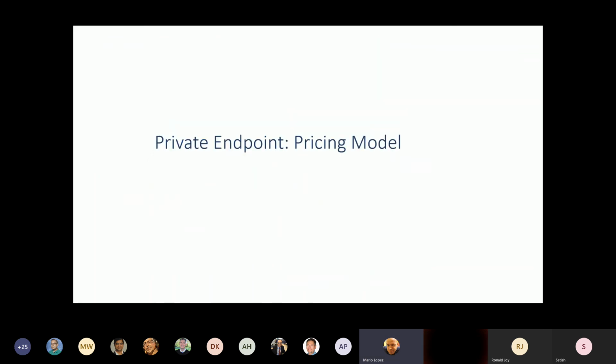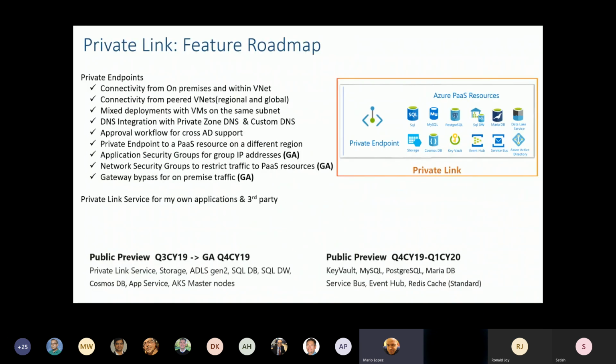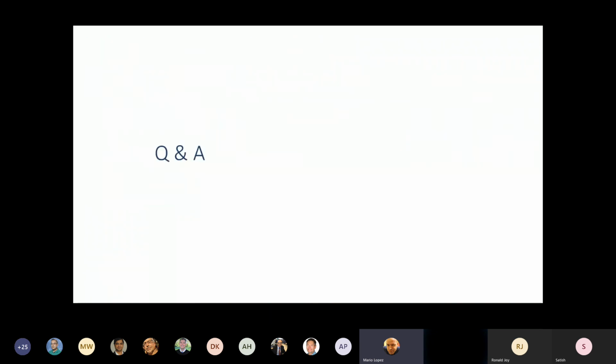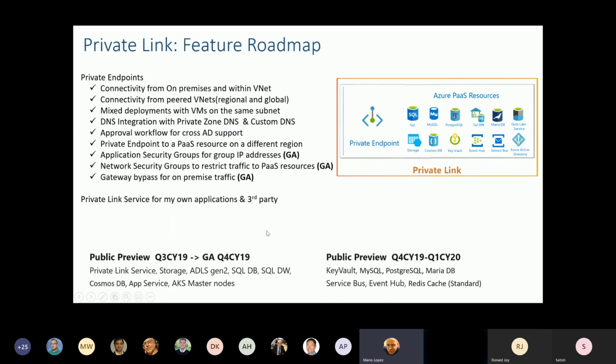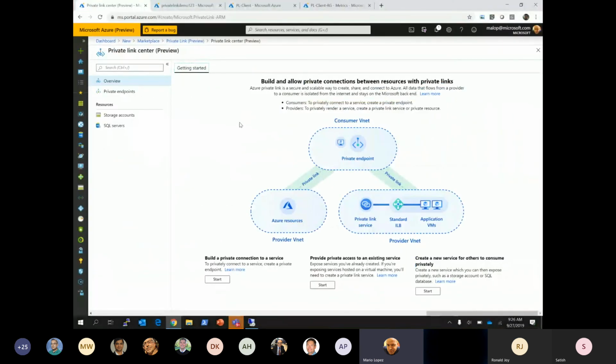Okay, I'm going to go to a demo quickly, because for the sake of time, I think we're almost over. So this is the portal experience, and this is the Private Link Center, where you have the options for managing all of your private endpoints.